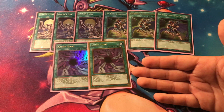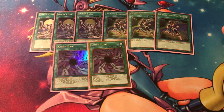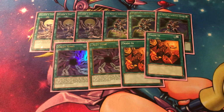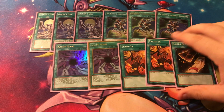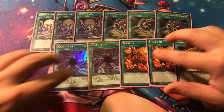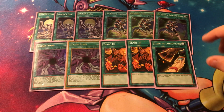Whether it's in my hand first turn or just off a trade-in or something, I seem to get it a lot. So maybe I'm lucking out. That probably is. Because I'm running 2 copies of Trade-In and 1 copy of Cards of Consonance. So this is an interesting choice, I think, for Blue Eyes players. I haven't really seen this before, where it's 2 Trade-In, 1 Cards of Consonance.